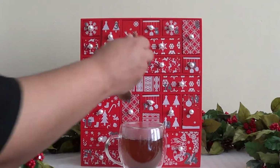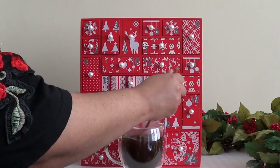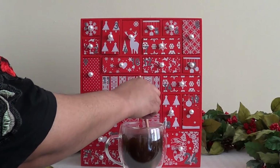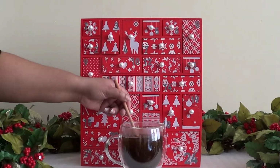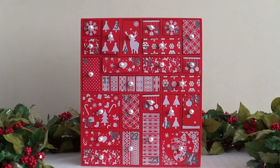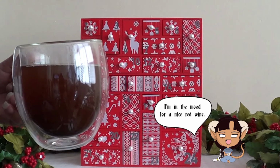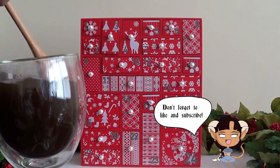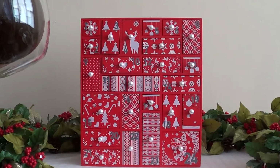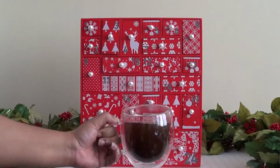I need to get a spoon. Oh yeah, it's nice and dissolved now. Hope it's nice and dissolved. It almost looks kind of like coffee. It smells great. If you like the smell of floral teas, it smells really nice. Not bad. I'm going to stir this up a little bit. Not bad. It has a little bit of sweetener in it, but it's not so overbearing. It's not bad. I'm gonna go ahead and finish that.